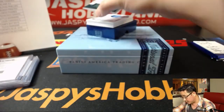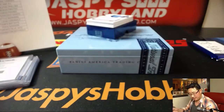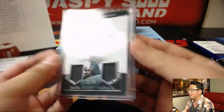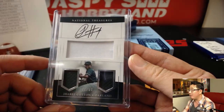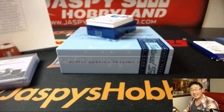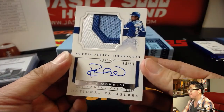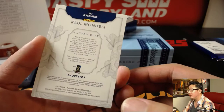In fact, it looks like this. There's Jarrell Cotton, another former Dodger prospect. 21 out of 99. So this is what the players collection, that's what the Bregman will look like. This Oakland A, Jarrell Cotton, will go to Jordan. There you go, Jordan. Rookie jersey signatures, three color patch and autograph. Raul Mondesi, 64 out of 99. There you have it. That's Raul Mondesi Jr., of course.